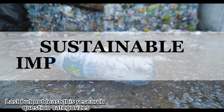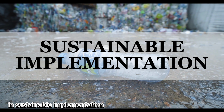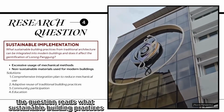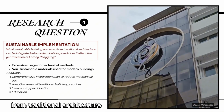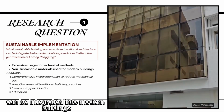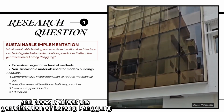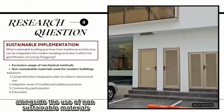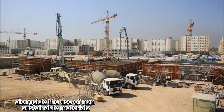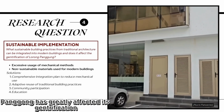Last but not least, this research question categorizes in sustainable implementation. The question reads, what sustainable building practices from traditional architecture can be integrated into modern buildings, and does it affect the gentrification of Lorong Pangong? The excessive usage of mechanical methods alongside the use of non-sustainable materials for modern structure in Lorong Pangong has greatly affected its gentrification.